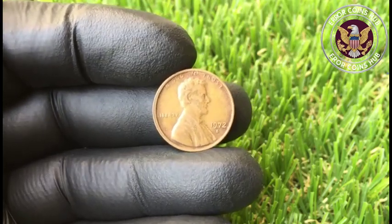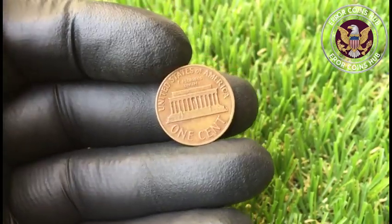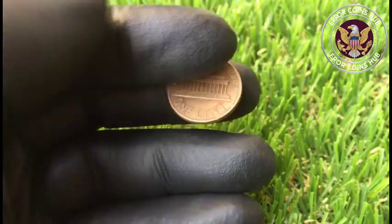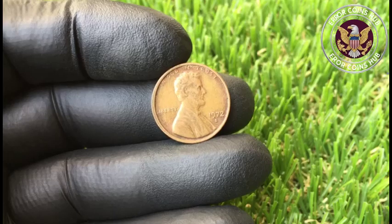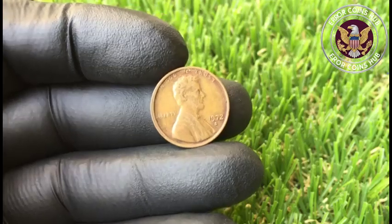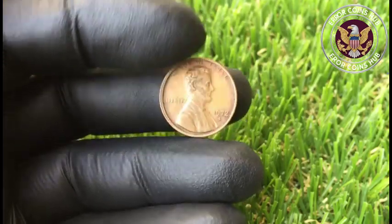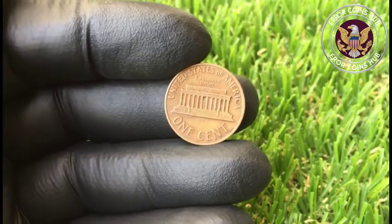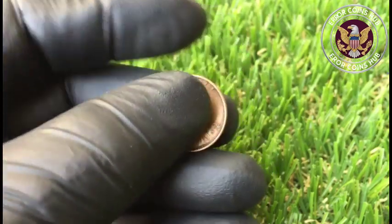Speaking of authentication, if you think you've found one of these incredible error coins, do not try to clean it or improve its appearance. Cleaning almost always decreases a coin's value, sometimes dramatically. Instead, keep it in a protective holder and send it to a reputable third-party grading service like PCGS, Professional Coin Grading Service, or NGC, Numismatic Guarantee Corporation. These companies have expert authenticators who can definitively tell you whether your coin is genuine and what condition grade it deserves. The condition grade is incredibly important.